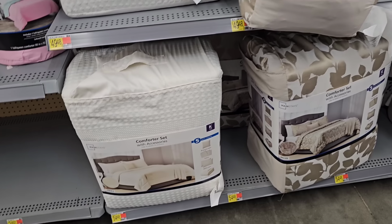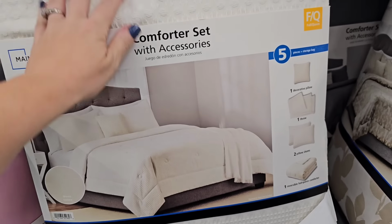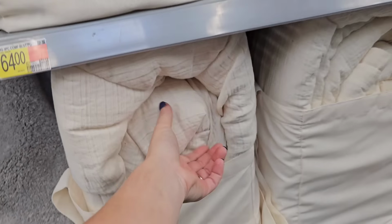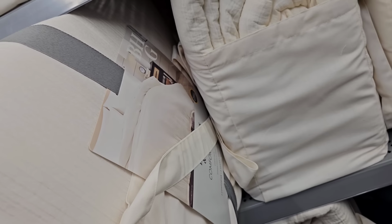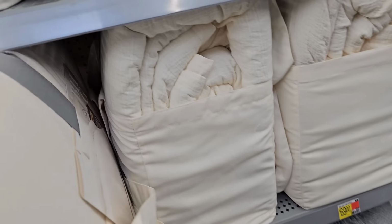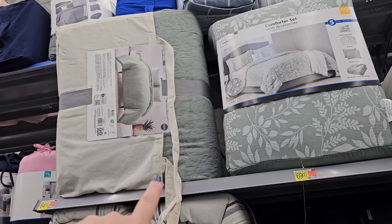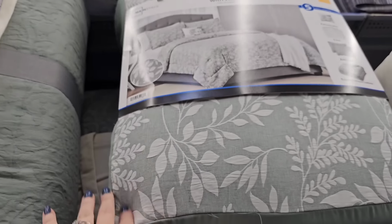Our Walmart got new bedding in. I don't know if this is new in your area too, but they finally updated our store and I thought these lighter colored comforter sets were really, really beautiful. It's like you get that Pottery Barn look on a really tight budget. So definitely check out Walmart if you are in the market for a new comforter set. They had other colors as well. They had a really pretty light green and also a green that has a pretty floral print on it. I was definitely impressed with some of the bedding that they had.